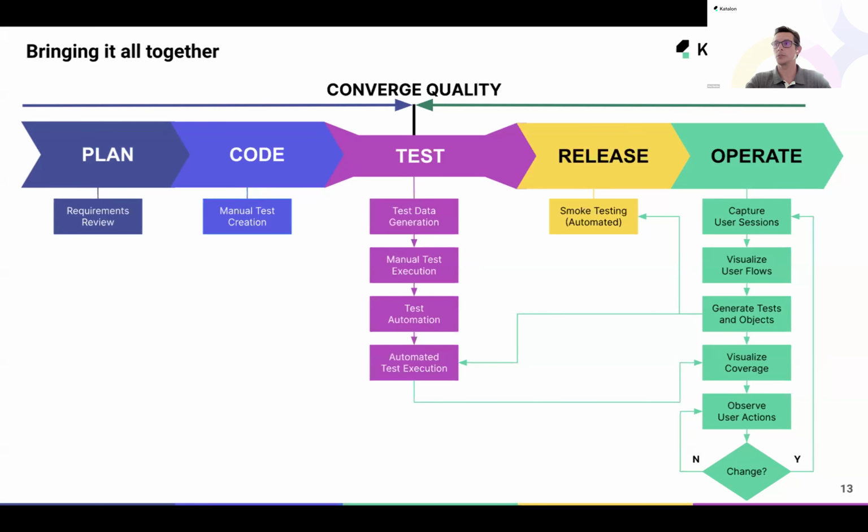So making sure that you incorporate both sides of the equation as part of your testing strategy is really something that's going to give you the best chance to release a quality product. And that's kind of how we're bringing it all together. We're saying, hey, we're converging quality by following those two approaches from the left and from the right.